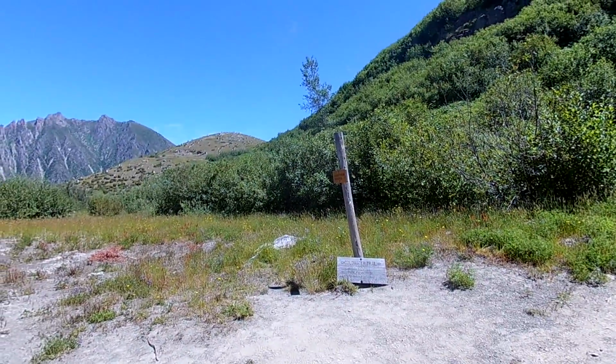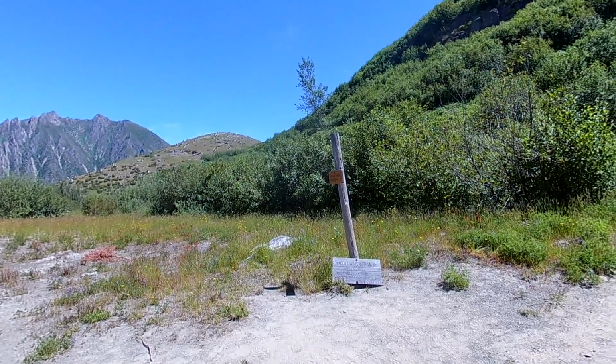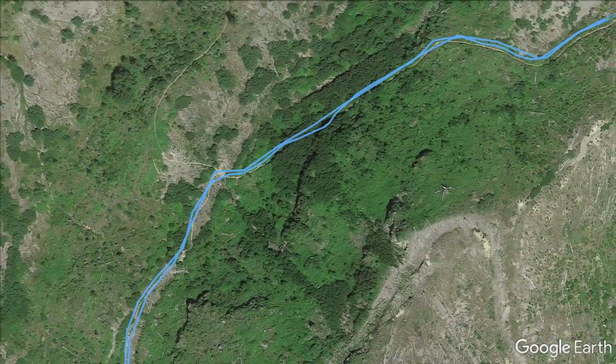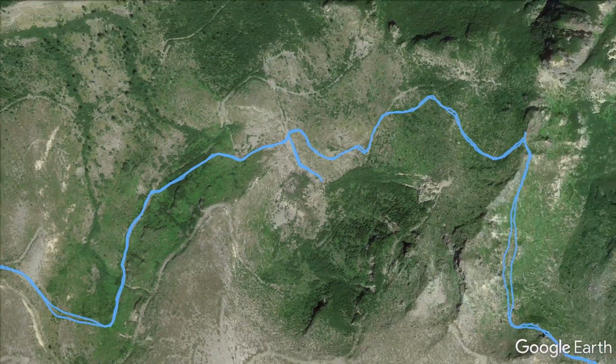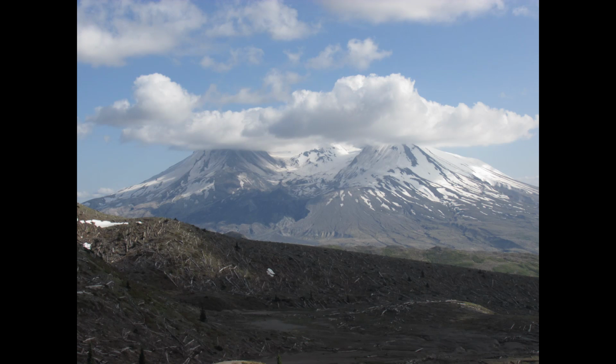The trail does get treacherous and you'll have to do some hike-a-bike and eventually just leave your bike on the hillside, but it's only another 1.5 miles with an extra 1,000 feet of climbing to where you'll eventually come to a saddle where you'll see this view. Totally worth it. So you should do that.